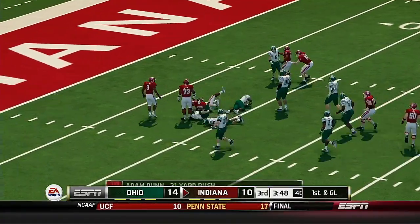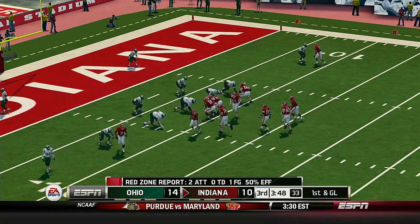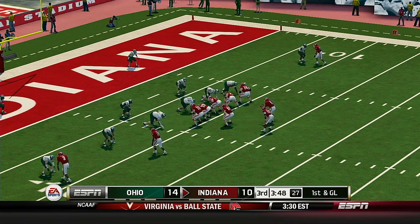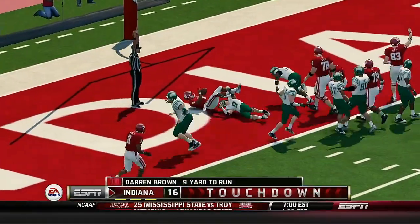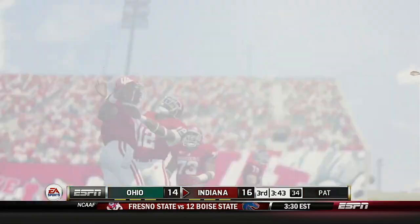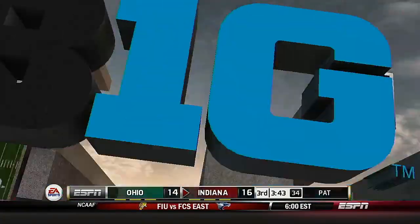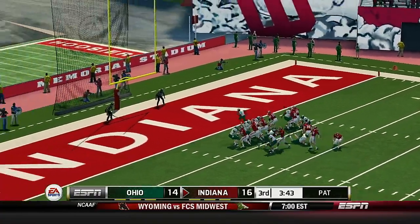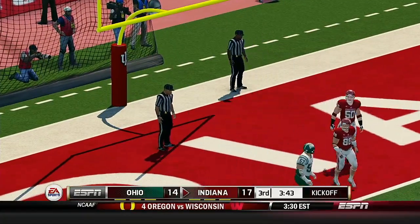He's at the 20. Gets out to around the 9. Touchdown, Hoosiers. He kept it himself and created the whole thing with his feet. Boy, was that fun to watch or what? Trying to go up by 3, they'll kick the extra point. He splits the uprights with the extra point. A 7-play, 71-yard drive, and the result, 7 points.